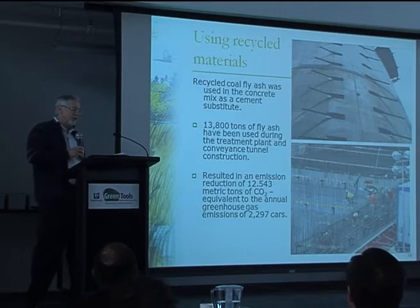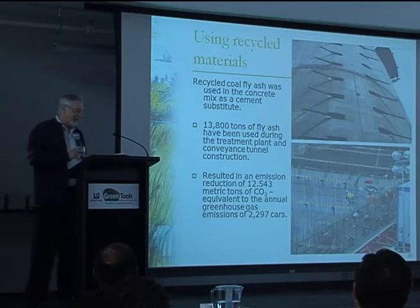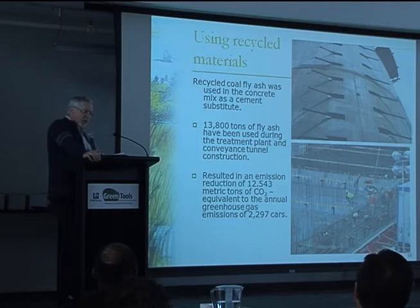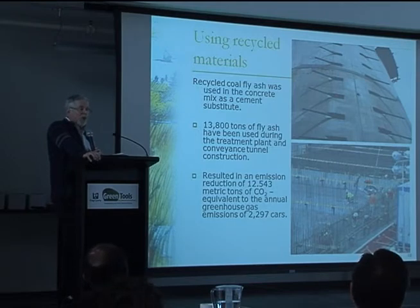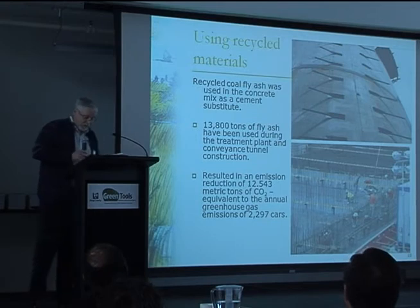Using recycled materials. This is just one example of recycled materials. The coal fly ash that was used in our concrete, 13,800 tons. What is really interesting about this to me is that when you translate that into an equivalent amount of carbon reduction, you're looking at reducing essentially what could have been 2,297 car trips for a year. And so, the things that you do have a pretty big impact. Next one.